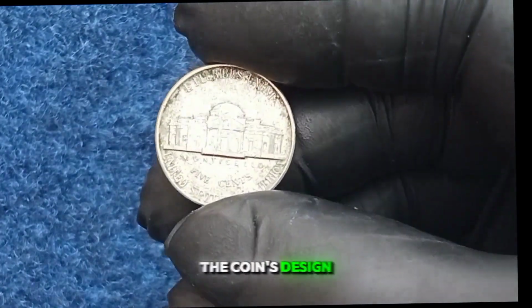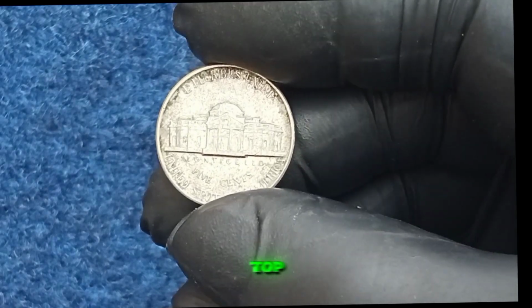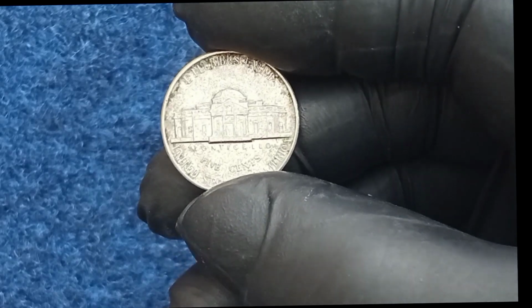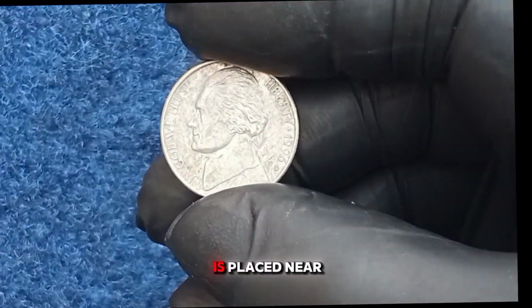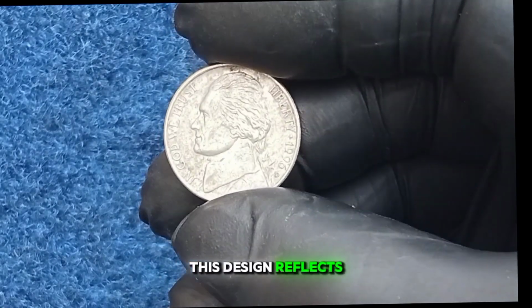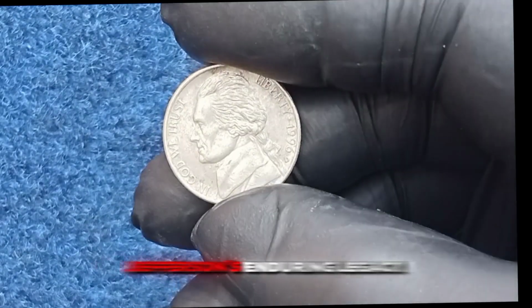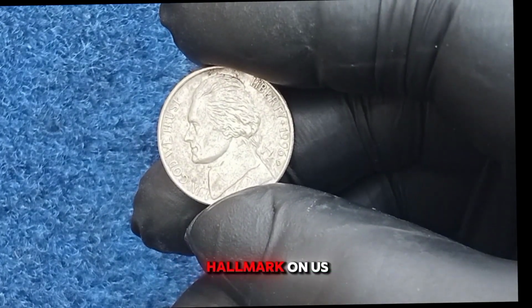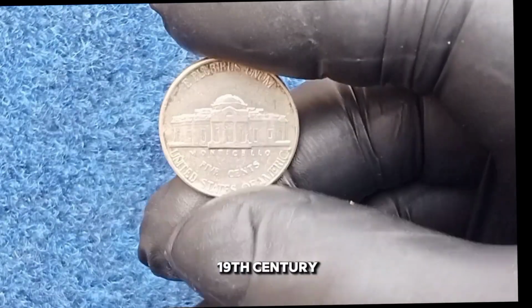The coin's design includes the word Liberty at the top, with In God We Trust inscribed below the profile of Jefferson. The year 1996 is placed near the bottom of the coin. This design reflects Jefferson's enduring legacy in American history, and the inscription In God We Trust has been a hallmark on U.S. coins since the 19th century.